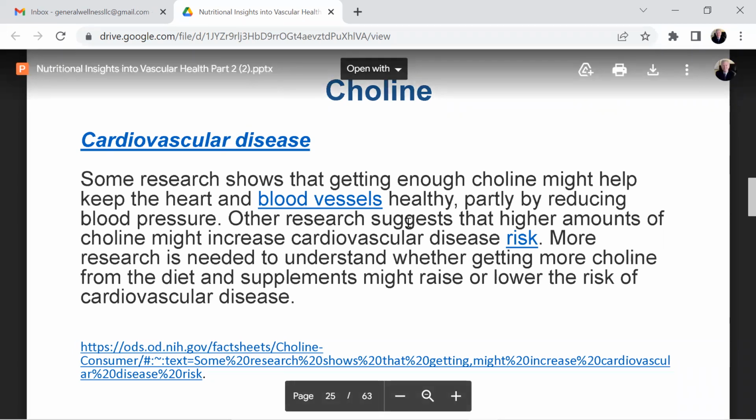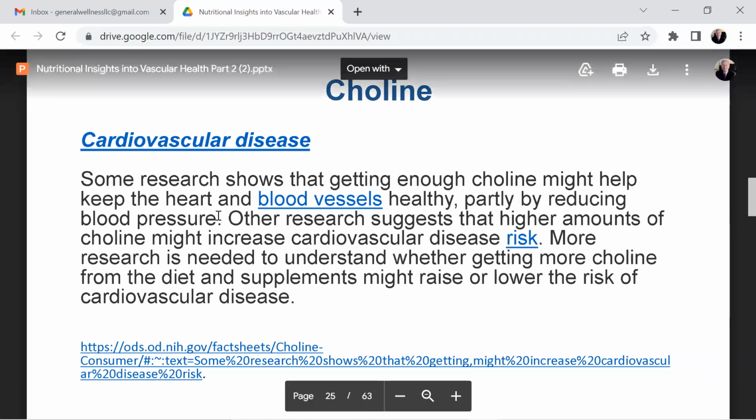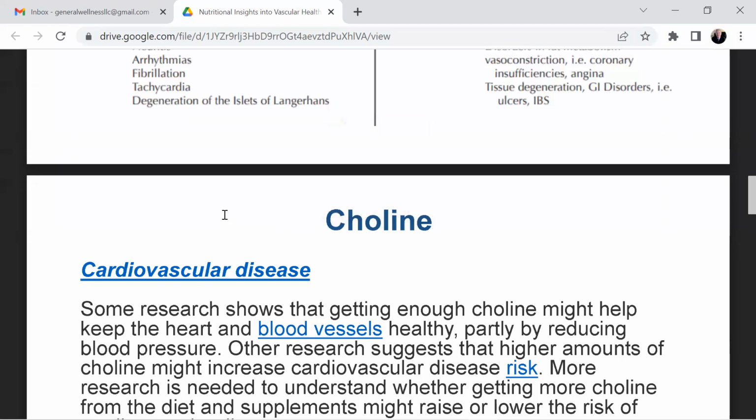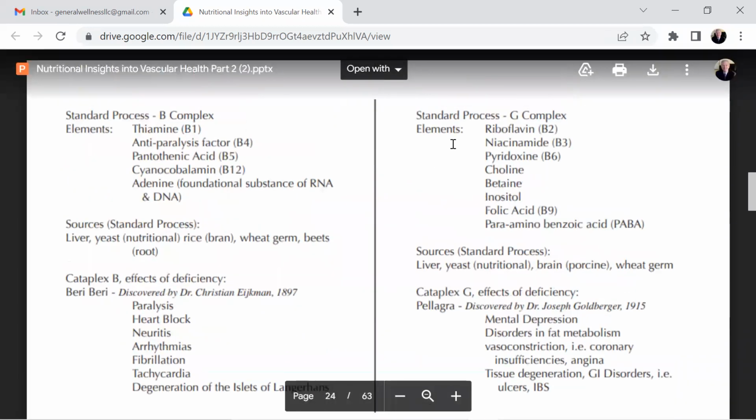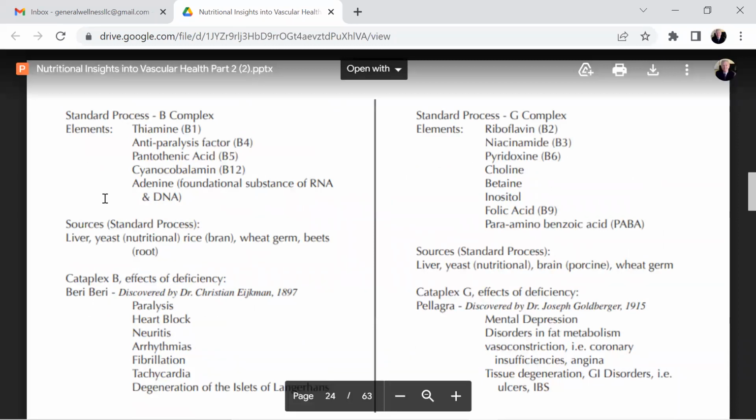Might help keep the heart and blood vessels healthy, partly by reducing blood pressure. So remember, what is Cataplex G used for? People with hypertension, high blood pressure. What is Cataplex B Core or Cataplex B complex used for? People with normal to low.